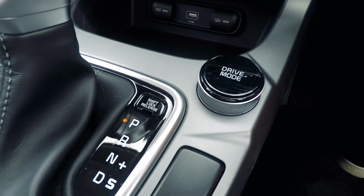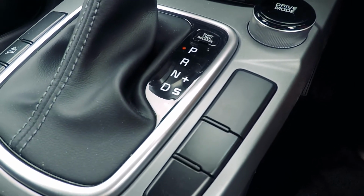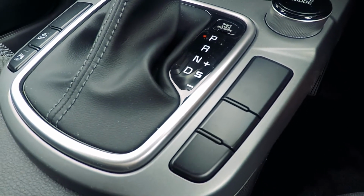So the 2 litre is hooked up to an automatic transmission. It's not a real automatic, it's a CVT. Now, don't tune out just because I say CVT, continuously variable transmission. In fact, Kia don't use that terminology themselves. They call it an IVT, an intelligent variable transmission. So what they mean by that is, yes, it's kind of like a CVT, but it has 8 preset ratios that you can anchor the transmission to.